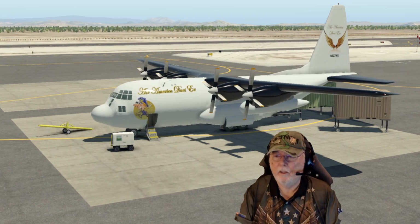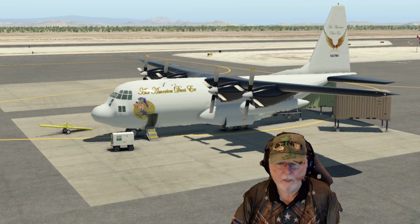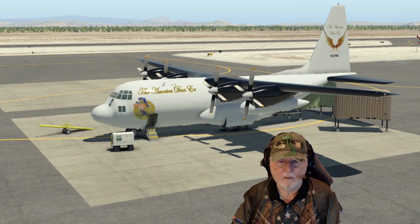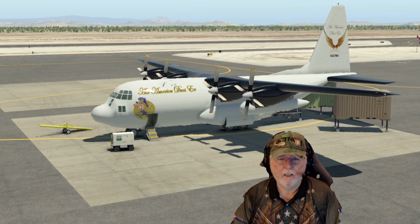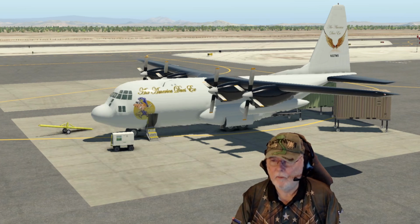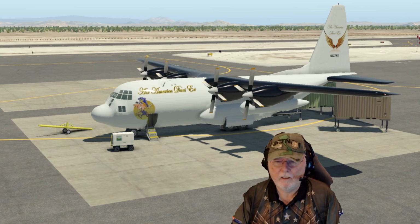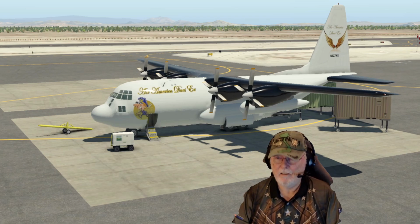But what I wanted to do is test the GPS autopilot, and also this will be an ILS flight. The weather is horrendous. We've got thunderstorms and rain, and so we're just going to get in the aircraft, and we're going to try and get this C-130 up there and land it safely using ILS approach, and we'll see you inside the aircraft, and let's get going. All right, see you inside.